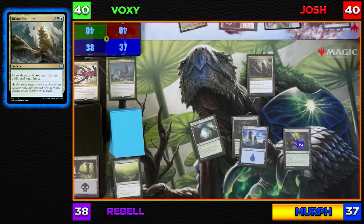And I'll go to combat. Voxy, I'm going to attack you for 5. Yeah, I got nothing to say about that. I will take 5. Ow. Yeah, my bad. Going down to 24. Okay, and then I suppose it's time to hit the gas.